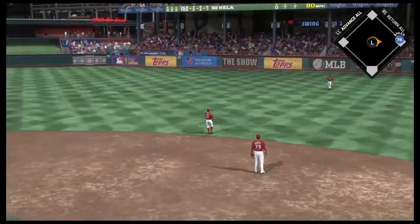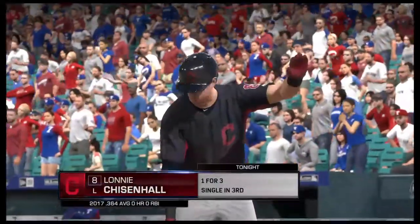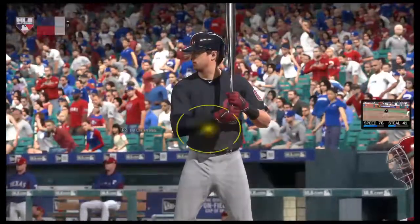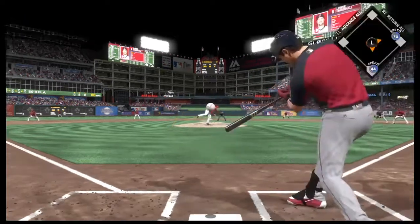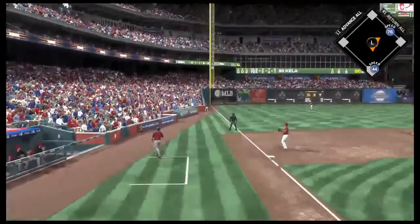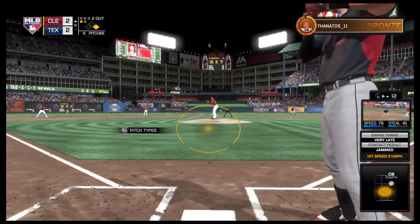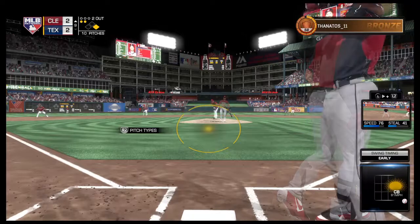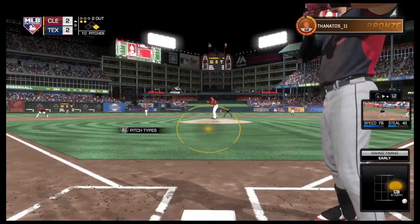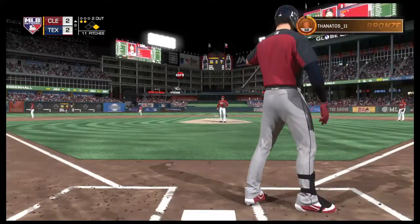And a backhanded reach at first, but he can't flag it down. Lonnie Chisenhall will stand in. There are two gone and the possible go-ahead run at first. Here's the first pitch. Now a swing and a ball popped high in the air over toward foul ground. But this will land untouched. The 0-1. Now a swing and a miss, and things are not looking real promising here. Down 0-2. Now the 0-2 pitch. Popped up towards the seats as this gets out of play.